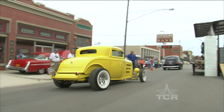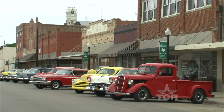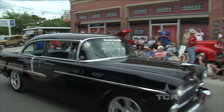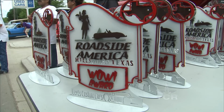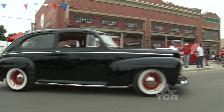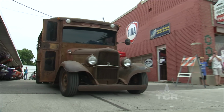A wise man once said the key is in not spending time, but in investing it. And Carroll Estes' investment is paying off. Walking into the Roadside America Museum is like walking down Main Street in the 1950s. But this is more than just one man's obsessive collection. It's a time capsule for all of us.